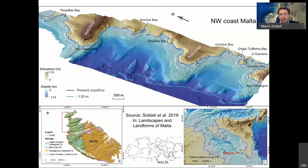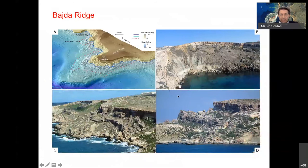So now, if you see here, it's quite clear the situation. This is the coastline during the last glacial maximum, the blue line. Okay, so that's about 130 meters below the sea level, and this is the present coastline. So all this area was emerged during the last glacial maximum, and then the environment was slightly changing with progressive sea level rise. From these images, you can already see deposits, a rugged seabed till a certain depth, but not till minus 130 meters.